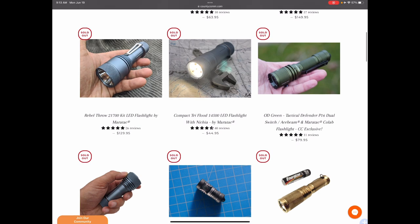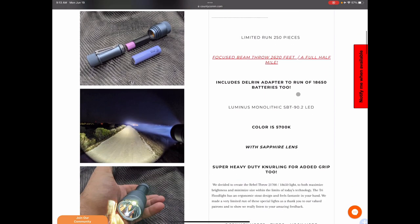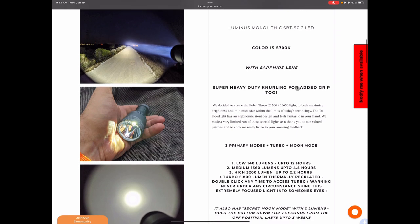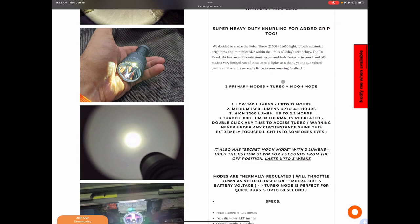not the LM10, the FW21 Pro, the Lumentop. It's the Lumentop's 21700 as well. I think it's 10,000 lumens though on the Lumentop. Focus beam throw 2600. Sapphire lens, nice. Scratches a whole lot less, stronger.